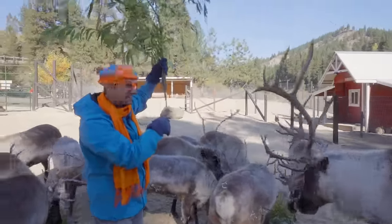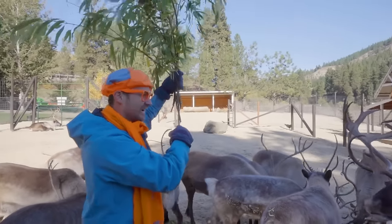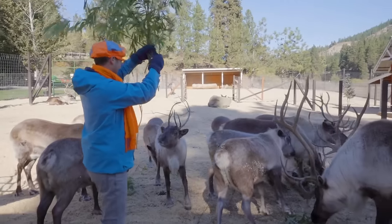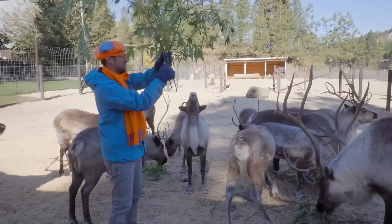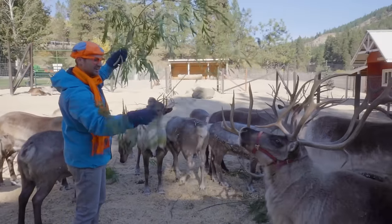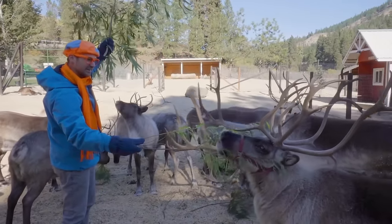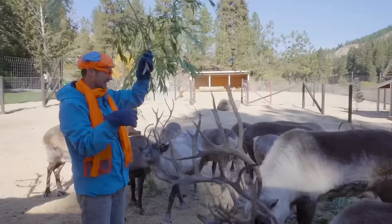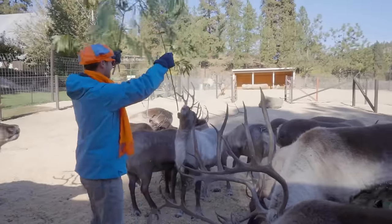Do you see all the reindeer? Wow, they are so magnificent. Whoa, hey, you want a piece of Willow, do you? Here you go. Do you like that? Whoa, their antlers are so big. Whoa, all right, here's some more.